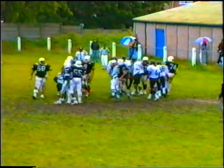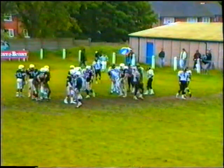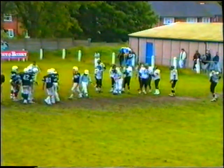To Jeff Chrisman, gained about a yard on the play, so it's going to be a second in goal from about 3 yards out. And I think Steve Moon is calling for Hail Mary.